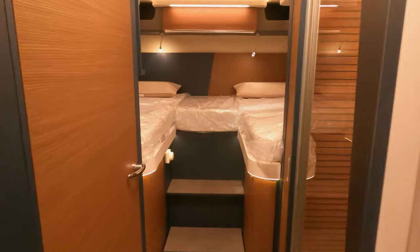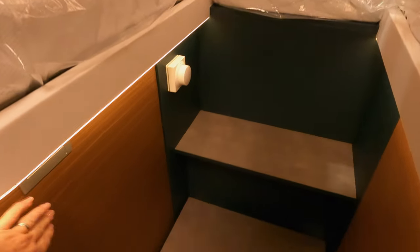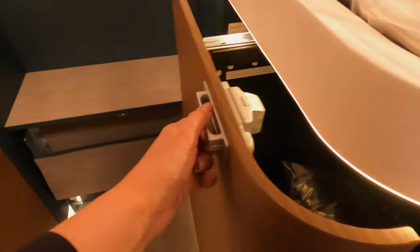Have a look at this bedroom. Twin beds that convert, presumably. I think there might be an infill cushion that goes in there. There's usually storage under the bed, but obviously the steps. Step folds away. People have scratched the cupboard opening it without putting the step away.